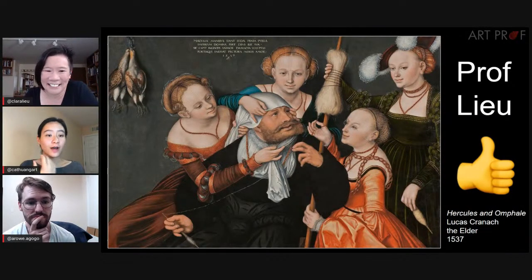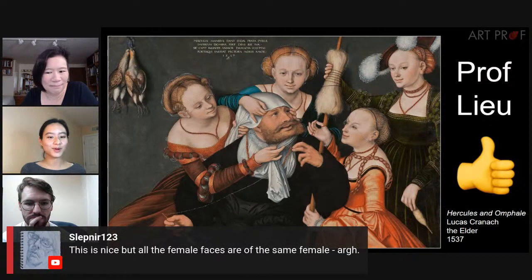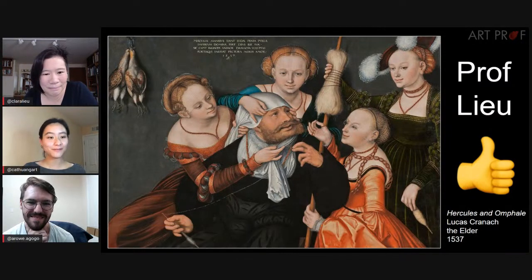I agree. It's just fun. It's like a painting: as you learn more about it and look more, you'll discover more. It's an experience. I wanted to pull up this comment by Slepnir that said, "This is nice, but all the female faces are of the same female arc." And I do agree. I think that Kranich does suffer from same face syndrome.